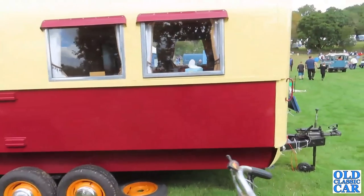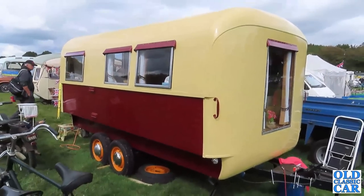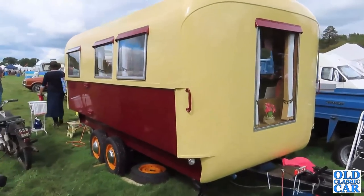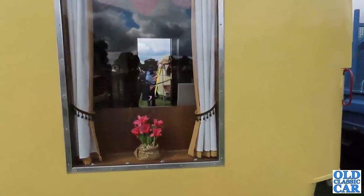Looks like it's in British Rail colours, doesn't it? That sort of colour, like that Foden that's over the back, do you remember? This way. An amazing machine, that is. Wow.